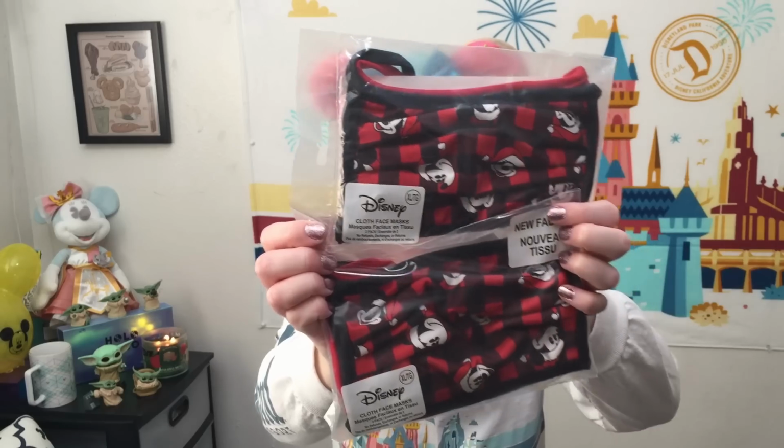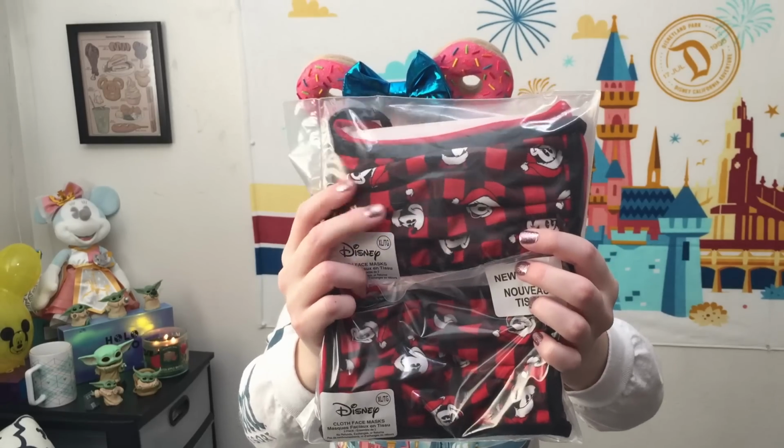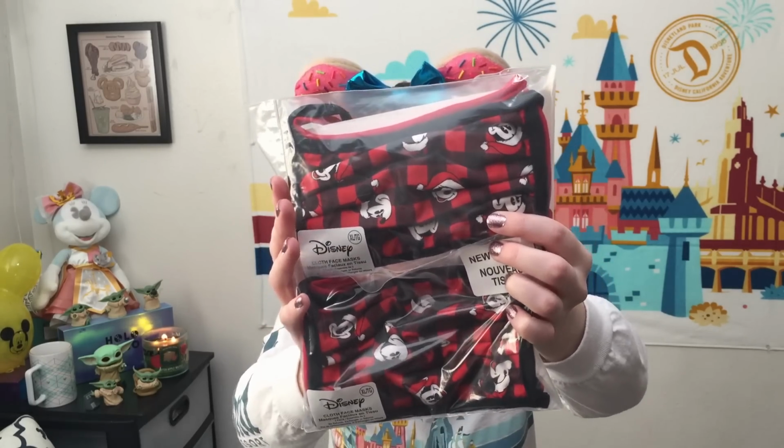Online, they had the Christmas 2-packs of masks, and these are ones that I also got to make into DIY mouse ears. These I also got in a size extra large just so I'll have the most amount of fabric. Still packaged in, but it was 2 different designs of the buffalo plaid Mickey and then kind of the gingerbread characters. These don't have the original retail price stickers on them, but I think these were originally in the $10 to $12 range, and I got them for $5.38 each.